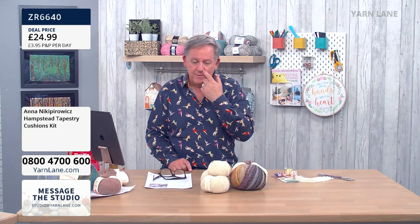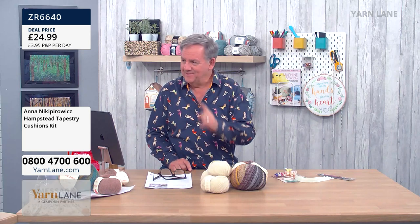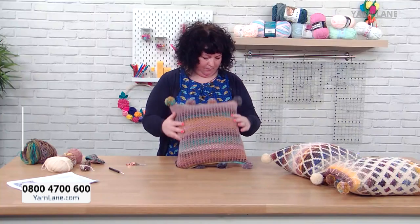Right, now, should we talk about the other cushion? Yes, now Piccadilly as well, the colours of Piccadilly. Okay, so the next one is Piccadilly. This one you can make one cushion out of the bundle, but it's a splendor. And you'll have lots left over to play with other things.